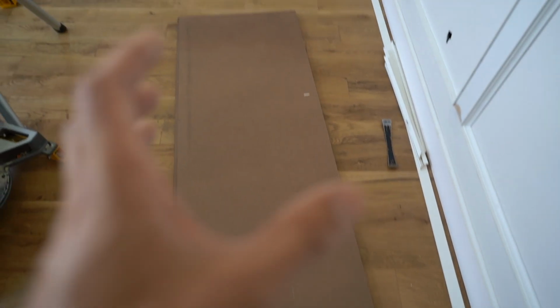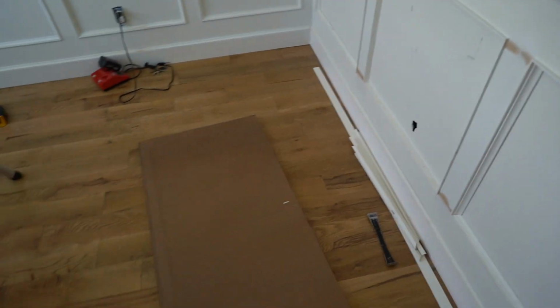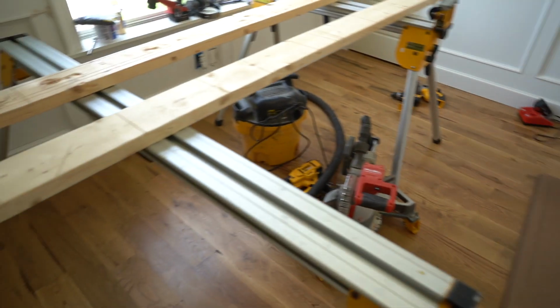So I already have my tempered hardboard here cut down for the heights of all these panels, but I just need to cut for the width. I'll measure how wide they are and then cut for that, and I'll do that on the track saw.